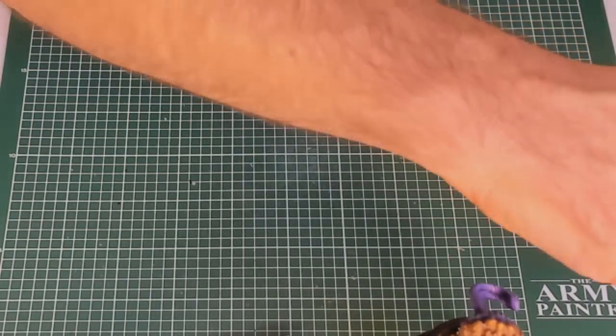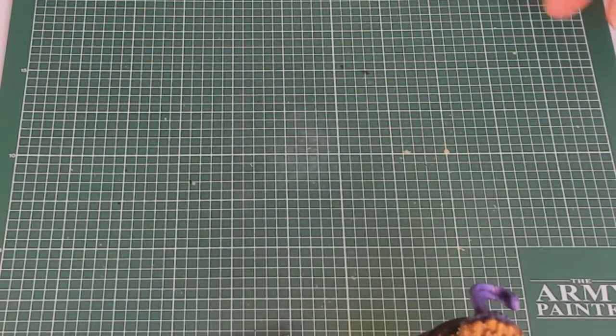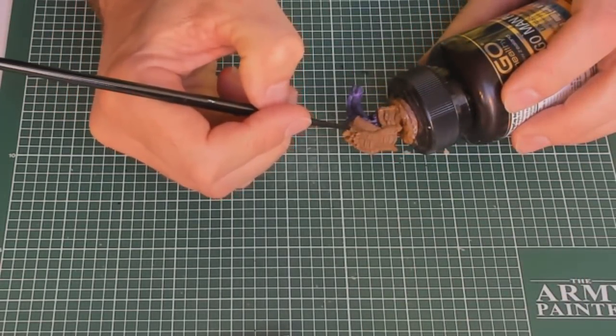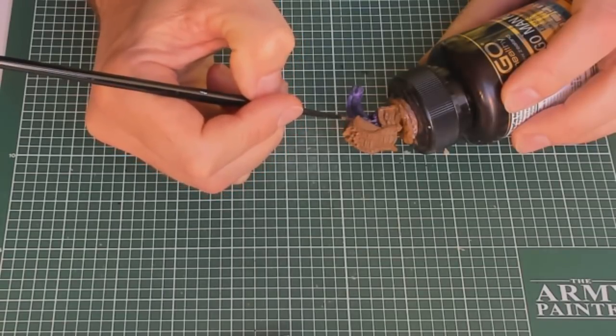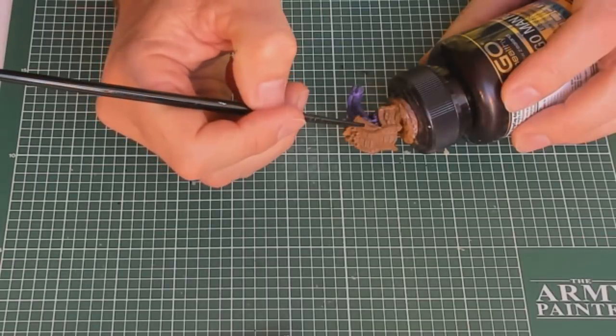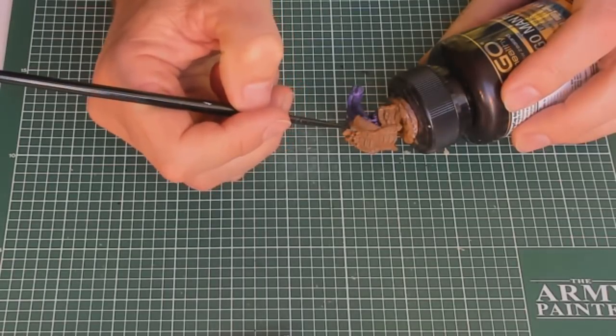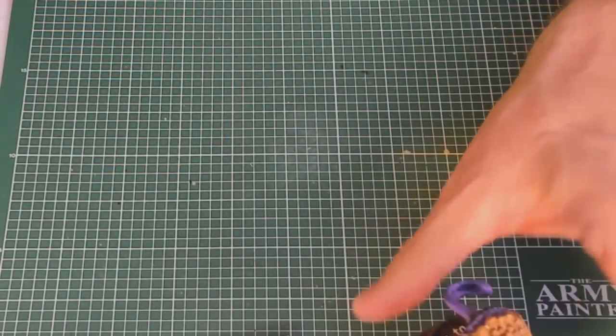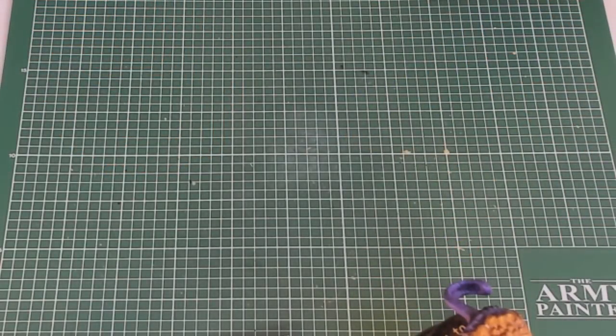The metallics are always a tricky one, right? Because they don't necessarily go on the way you expect they're going to go on. And you've got to mix them really, really well. Okay, so it's a fine brush. Let's see what it looks like if I put it on. It's going to take me a long time to build it up. And then let it dry. No, I don't think so. No.